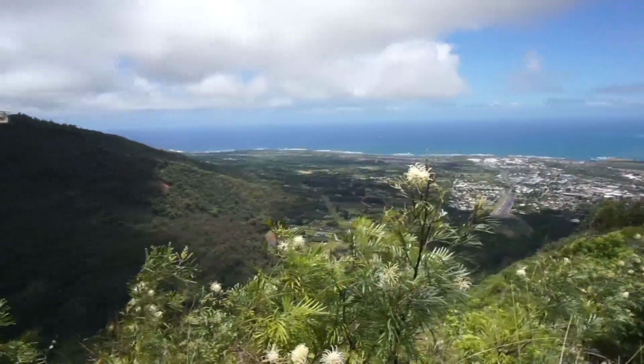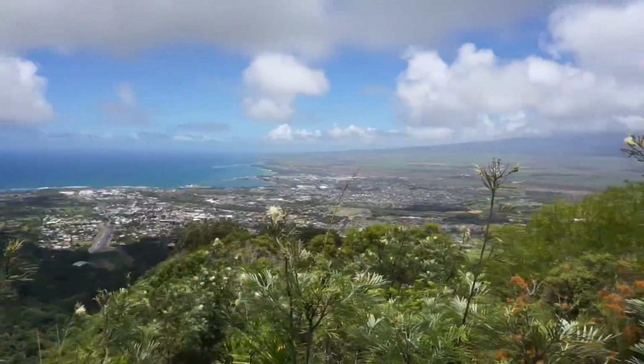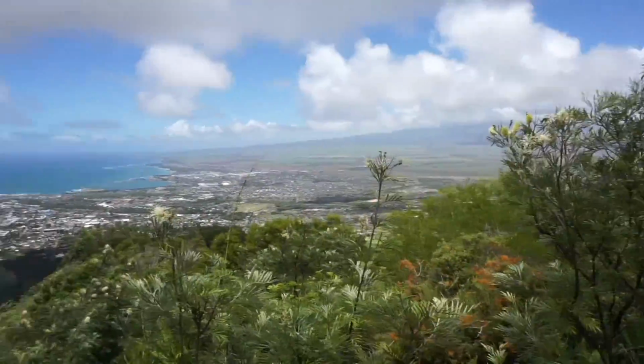They said that we're not allowed to go. Here's the view. It's pretty up here. With that said, we're gonna respect the rules here and not go past the gate.